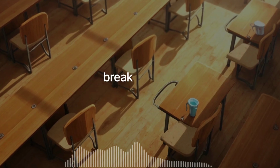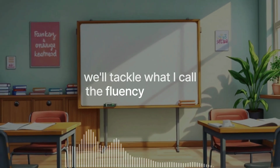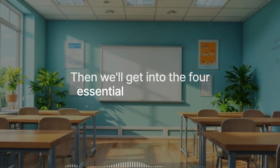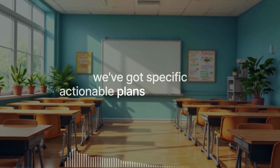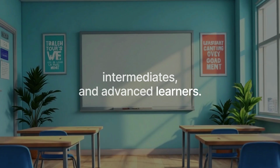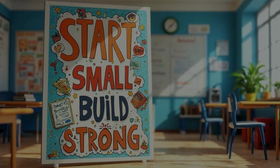So here's how we're going to break it down. First, we'll tackle what I call the fluency dilemma. Then we'll get into the 4 essential pillars that you need to build. After that, we've got specific, actionable plans for beginners, intermediates, and advanced learners. And we'll wrap up with your clear next step.